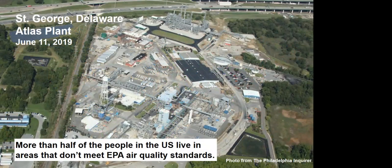More than half of the people in the United States are living in counties whose air does not meet EPA air quality standards. I wanted to show this since it's a local problem that we had. St. George, Delaware, which is just below the Pennsylvania line, last year over Thanksgiving weekend had an ethylene oxide leak, which is a very dangerous chemical. The Atlas plant is a chemical plant very near the Delaware River. Next.